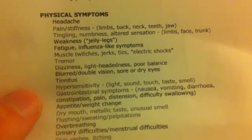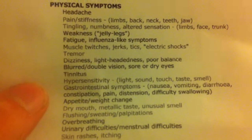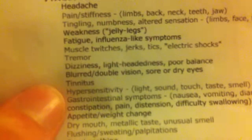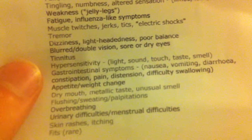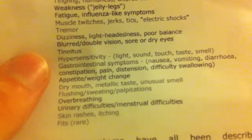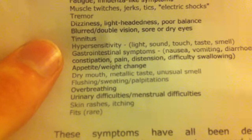No muscle twitches and the other stuff. Tremor, I've had tremors a couple of times recently with bad anxiety attacks. Definitely have dizziness, lightheadedness, poor balance, blurred vision. Definitely kind of having that right now. Tinnitus, can't even remember what that is.